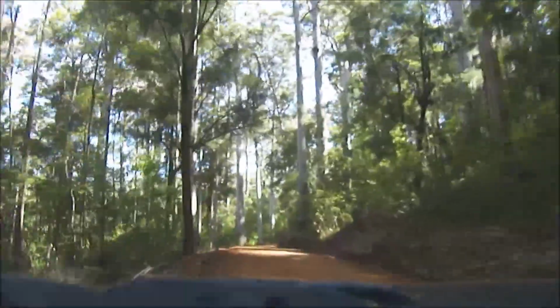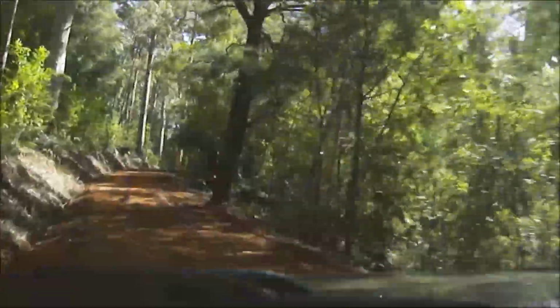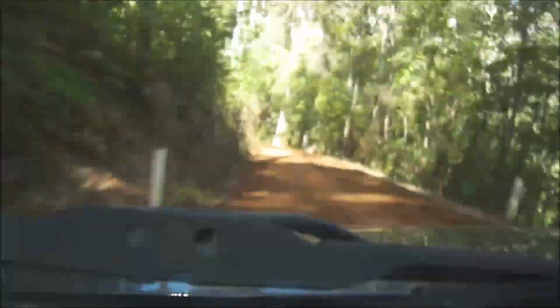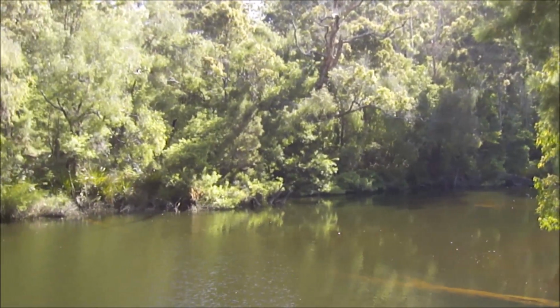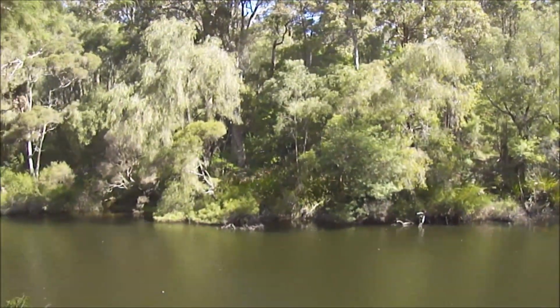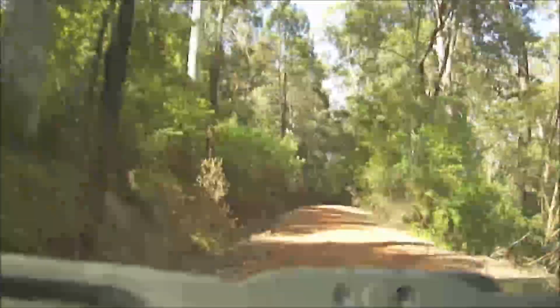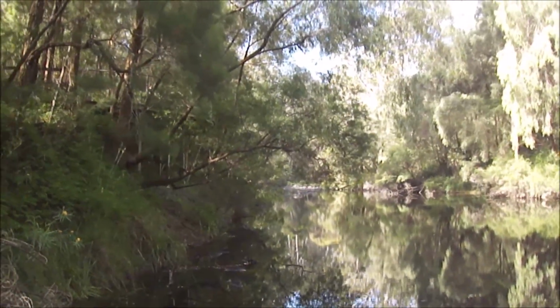Now we're going to see a few things. It's a very skinny road, about as wide as this car. The Norman River. Warren River. With the local wildlife calling out for their parent. The Norman River. The Warren River.